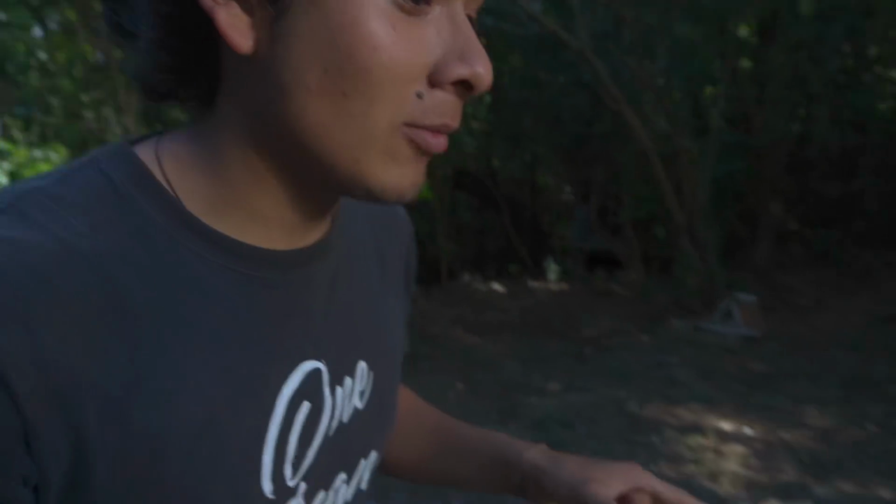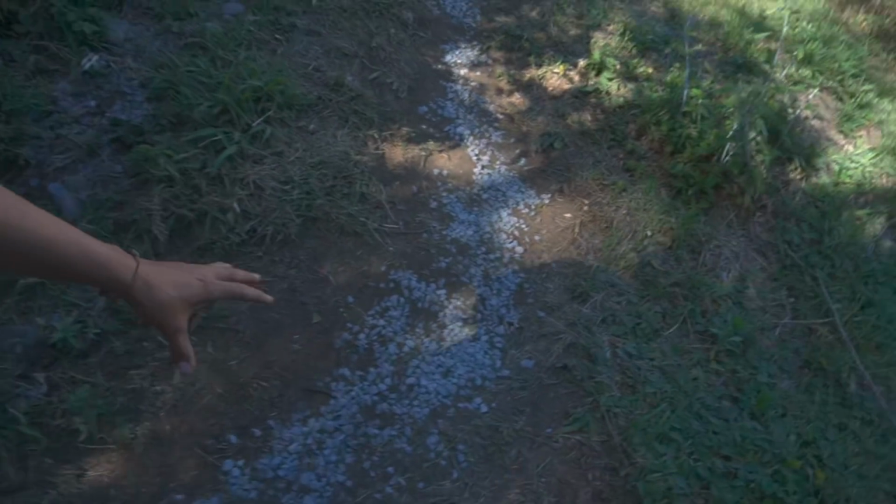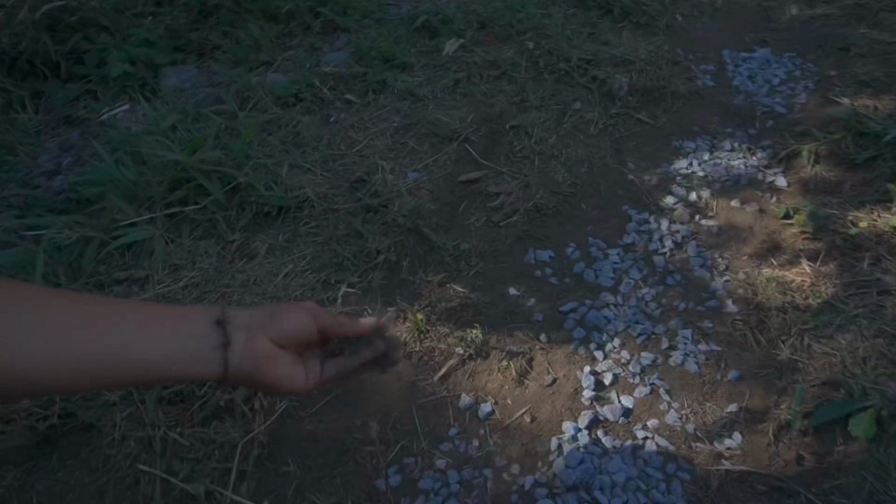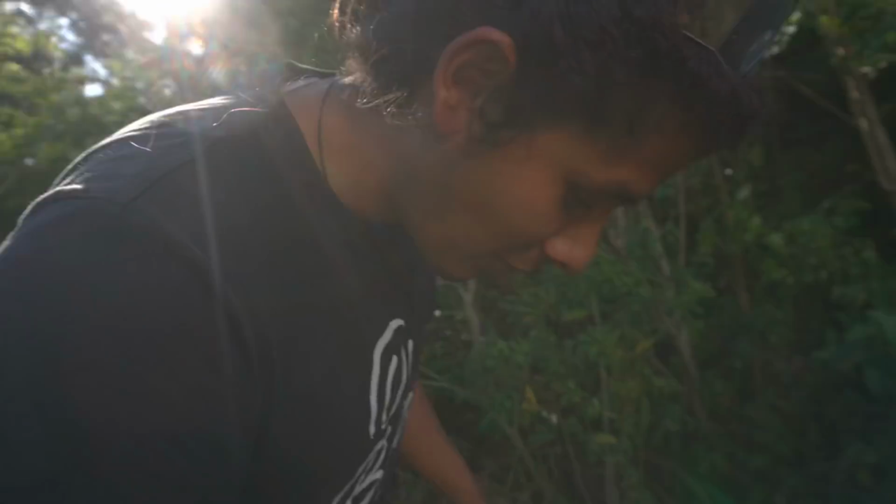I just added a bunch of gravel in here. It's mostly to help with the grip when I'm walking, because I have already fallen a few times here, specifically on this little hill, because all the dirt is turning into dust as a consequence of the dry season, and I just fall every time. So this should help a lot with the grip of my shoes. No, I'm not gonna fall.